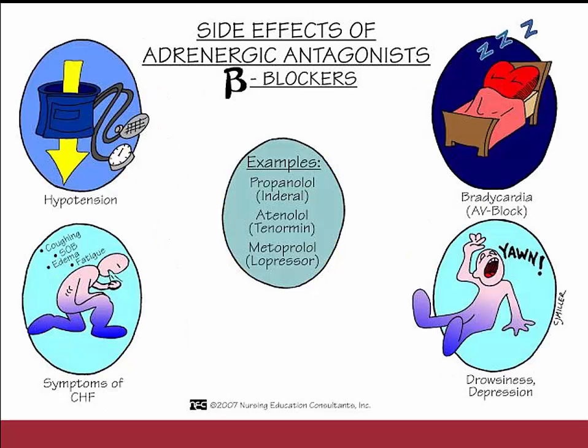Side effects of adrenergic antagonist beta blockers. They decrease the workload of the heart and decrease myocardial oxygen demands. They decrease the heart rate and blood pressure and can mask symptoms of hypoglycemia in diabetic patients. Side effects are bradycardia, hypotension, and bronchospasms.